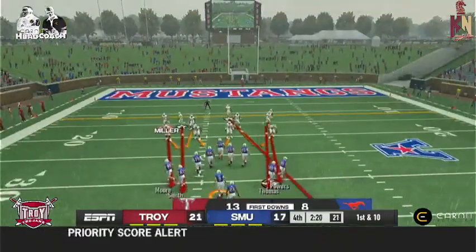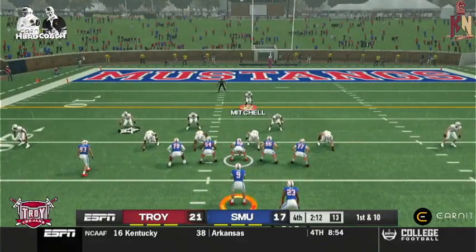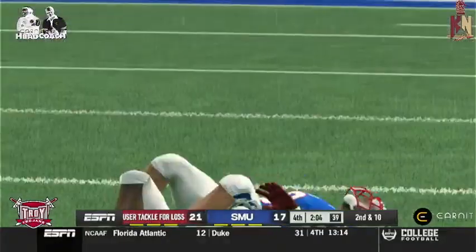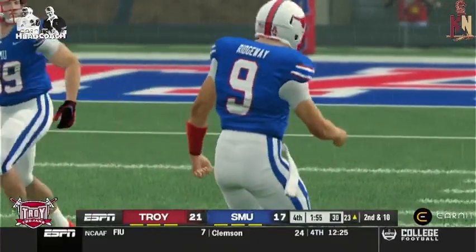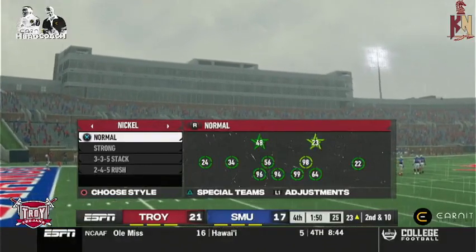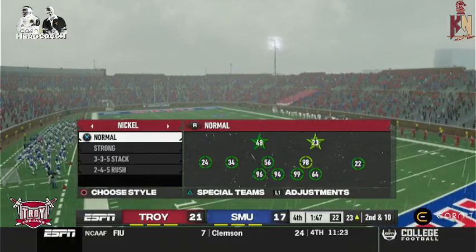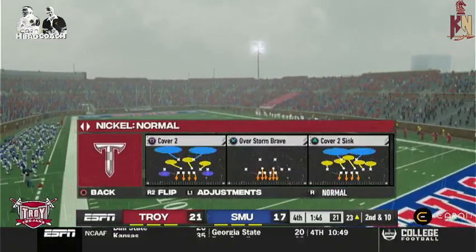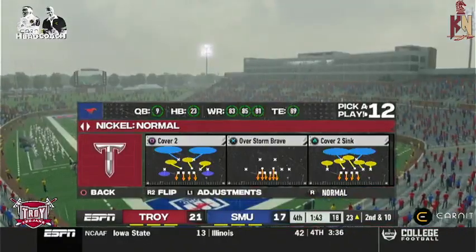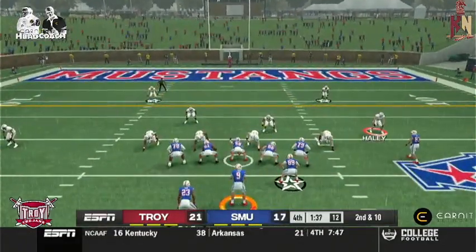And 10, ball on the 22-yard line. He's tackled around the 23-yard line. If these defenders continue to exploit the O-line like that, it's going to be a long day for this running back. Second down and 10 to go. Ball on the 23-yard line. Just under 2 to go in the game.